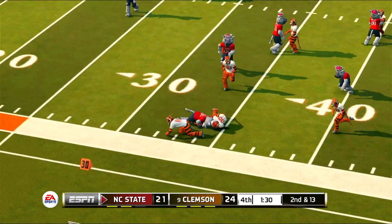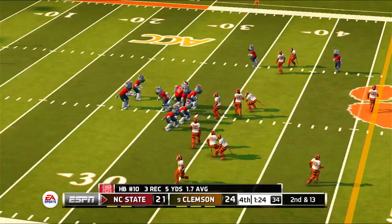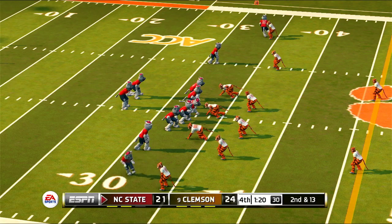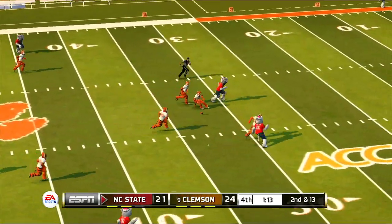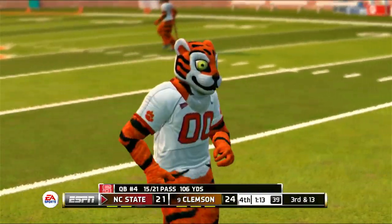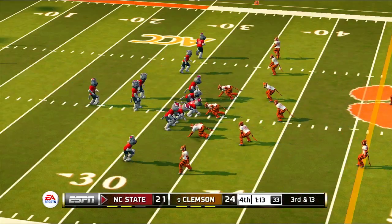They go with a screen here, and the halfback's got it. And they got him for a loss. Just over a minute in the fourth quarter. Wants to go long and does. And this one's broken up. Third and long in the fourth quarter. If the defense gets a stop here, it might be a W.